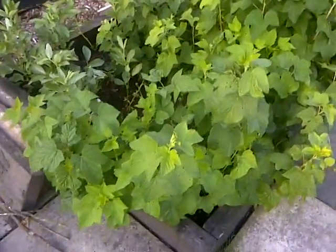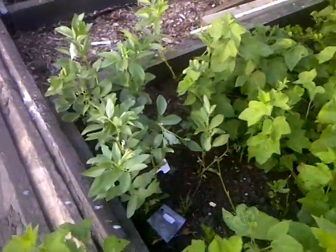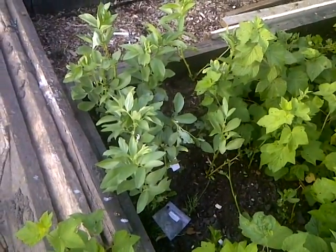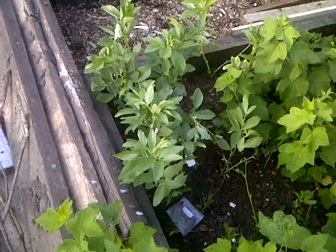This is the fruit bed at the moment. Blackcurrants are all finished, gooseberries are finished, and there's some broad beans in there which are now starting to flower. They went in far too late, they should have been put in long before that, but I just didn't get around to it, it's my own fault. But some late broad beans maybe.